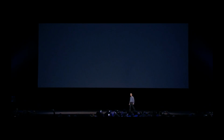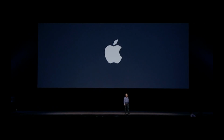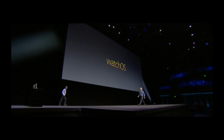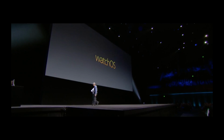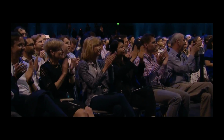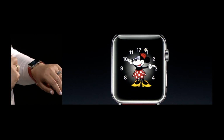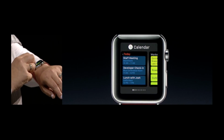Here's what you need to know about Apple's Worldwide Developer Conference. Number 1 is watchOS 3. The main aim of the new watchOS is to make everything faster, from accessing your favourite apps to replying to a contact in a matter of seconds. One new feature is pressing the side button, which allows you to see all your favourite apps on one screen.